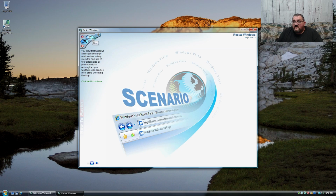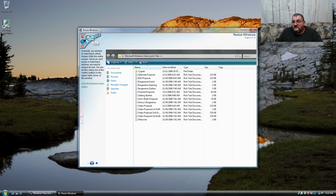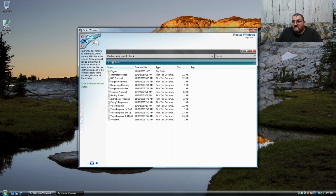You know that Windows allows you to change window sizes to help make the best use of your screen size, so you decide to try resizing the open window so you can see more of the underlying desktop. Currently, our window is maximized, which means it fills the entire screen. Since we can't resize a maximized window, we need to reduce its size. We can do this using one of the control buttons in the upper right corner of the window. Let me see. Which one is that?